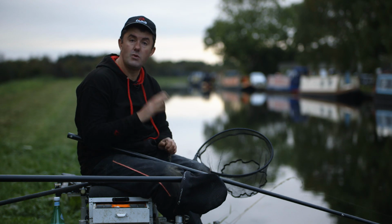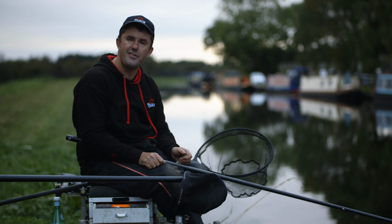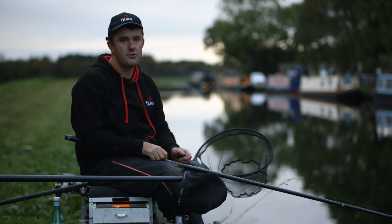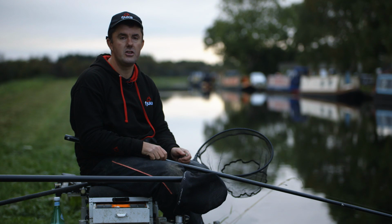So there you have it, folks. Wherever you're going, I think it's going to be a great weekend to be on the bank, especially Saturday with that bit of sunshine. But the fishing on Sunday will be pretty good as well. It's just you're going to need your raincoat.